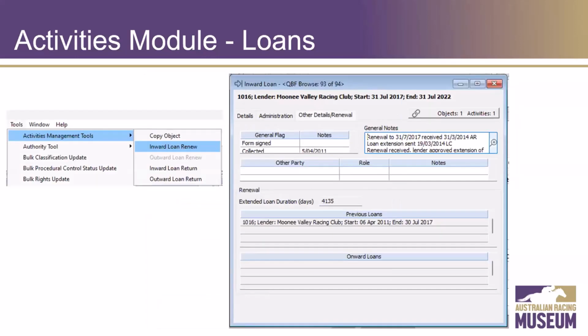We have made the decision that we're using the activities management tool for the loan renewals. So I know some people choose to keep one record, and if a loan's renewed, change the dates and make a record. We've decided that we'd actually use the loan renewal tool, which then gives us a history recorded in the database of when the loans have been recorded. So that all happens automatically for us.